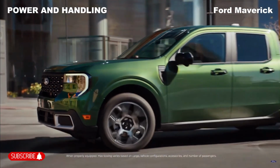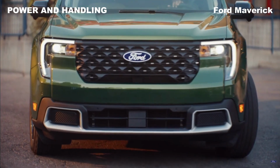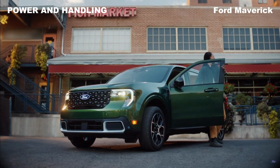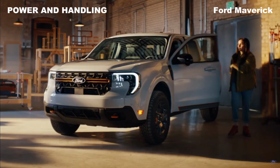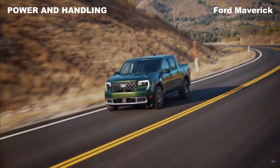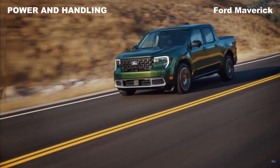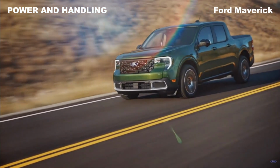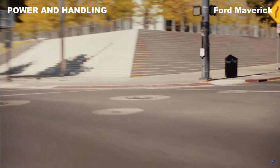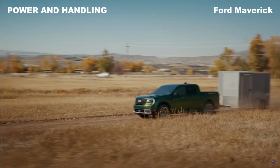Under the hood, the Maverick XL comes standard with a fuel-efficient 2.5 liter hybrid engine, paired with a continuously variable transmission, delivering an impressive 42 miles per gallon in the city. Need more power? Opt for the 2.0 liter EcoBoost engine with 250 horsepower and an 8-speed automatic transmission, giving you the muscle when you need it most. And for those looking to tackle rough terrain, available all-wheel drive provides enhanced grip and control.